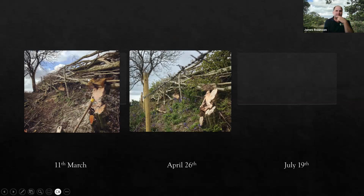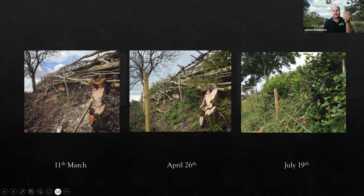This is a newly laid one, like I say, 11th of March. And then immediately you get all this new stuff growing. So we've got all the bluebells and what have you, and all the new shoots coming. And then by midsummer, you've got that. So it can look fairly savage, especially when you're laying a lot of these big hedges like we have. They quickly do regrow again.